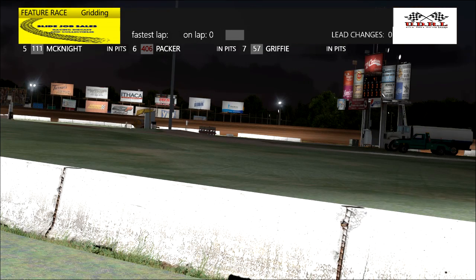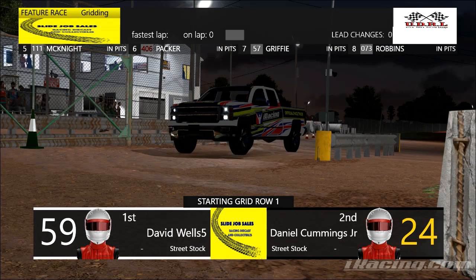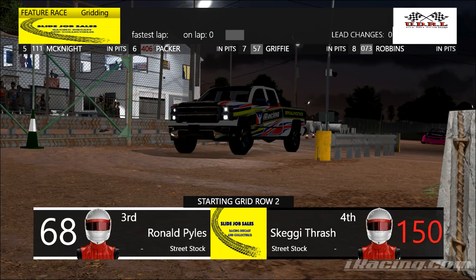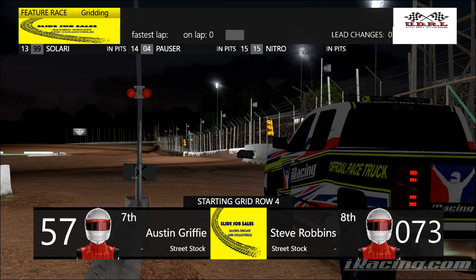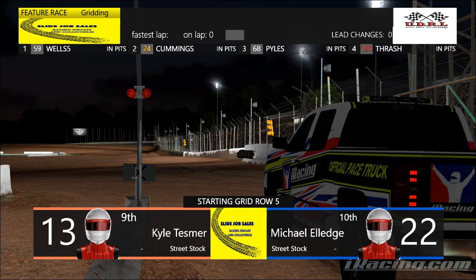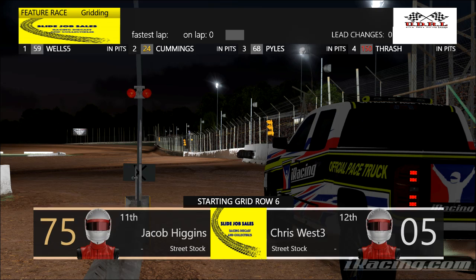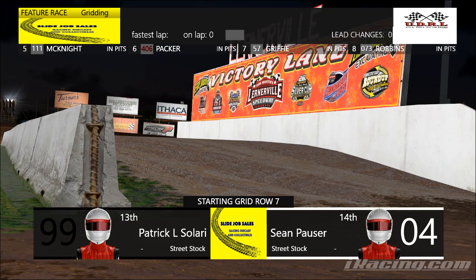And we'll go ahead and grid up your feature race of the evening. So here we go. Feature event of the evening, inside row number 1, that's going to be Wells alongside Cummings Jr. Row number 2, Piles and Thrash. Row number 3, Cody McKnight and RJ Packer. Row 4, Austin alongside Steve Robbins. And row number 5, Kyle Tessmeyer alongside Michael. Row number 6, Jacob alongside Chris. Row 7, Patrick alongside Sheen.